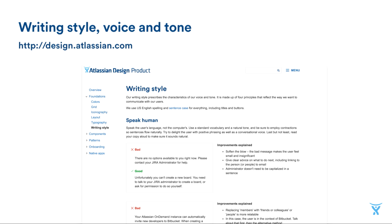Writing style, voice, and tone. This is also on design.atlassian.com. And a lot of people don't know that this is out there. But when you're talking to your users and you're putting them front and center, there are some great examples in here about how to talk in a human way, how to make people feel comfortable. "Oops, there's a mistake. It's not your fault. Here, let me help you out."